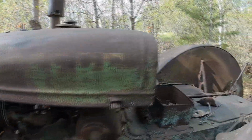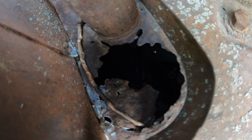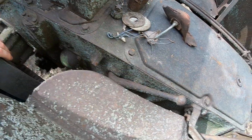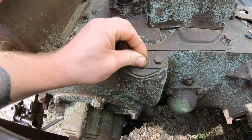Let's see, what else? The crankcase cover is rusted through. As you can see, you can look right down into the top of the crankcase, and I can't really tell. I don't have very good light, but maybe I can get a flashlight and look down in there a little bit. The brakes are loose, which is good. This is your oil pressure indicator peg here, and I can feel that wiggling, so that's good.